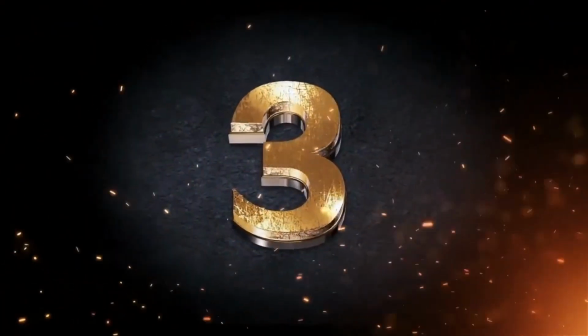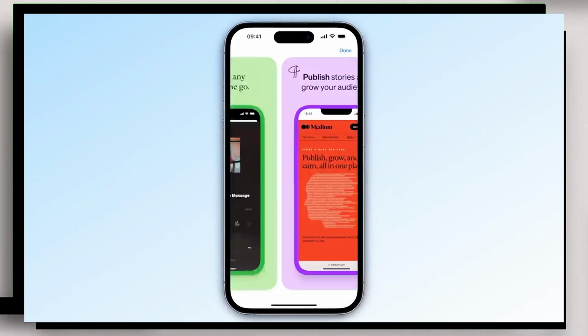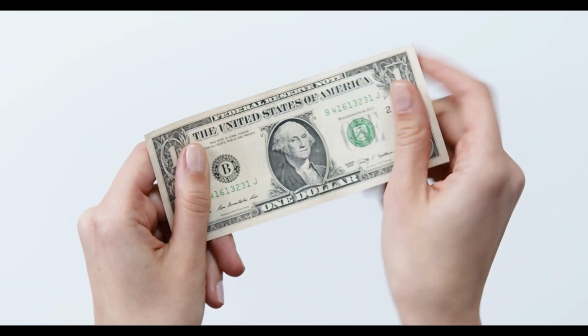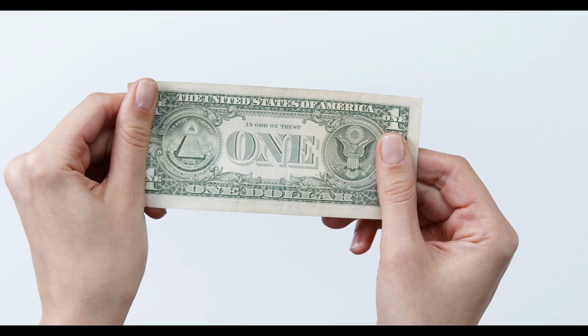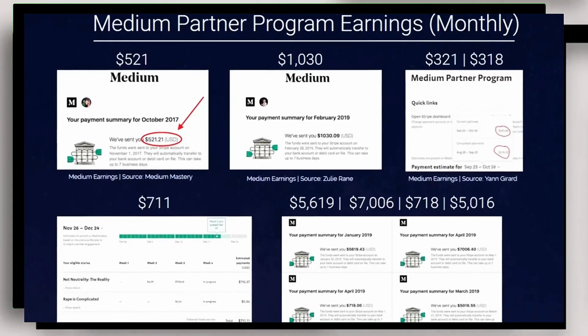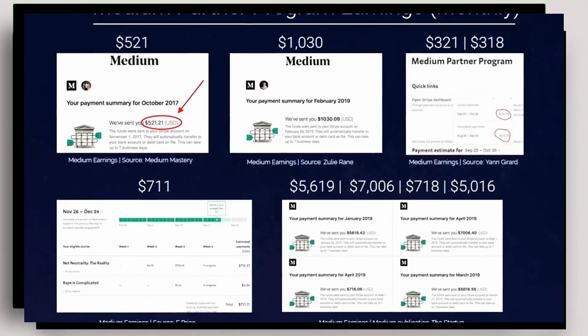Side Hustle 3. Moving on, we have Medium.com, a widely recognized blogging platform that compensates writers based on the views their articles receive. Earnings vary, but writers can expect to earn between $10 to $98 per 1,000 views. Some writers on Medium have reported substantial monthly incomes, ranging from $5,000 to over $50,000.